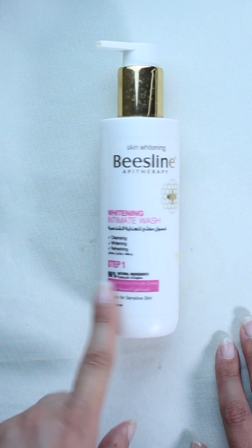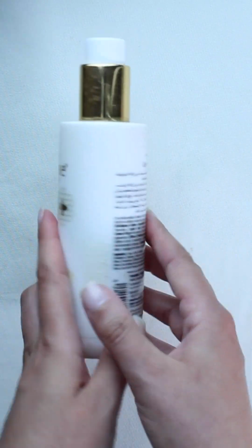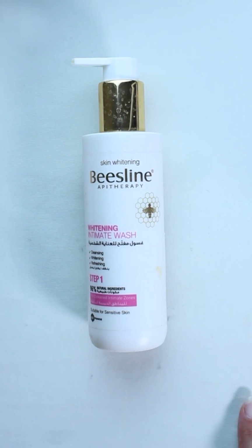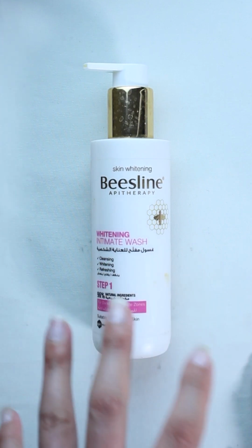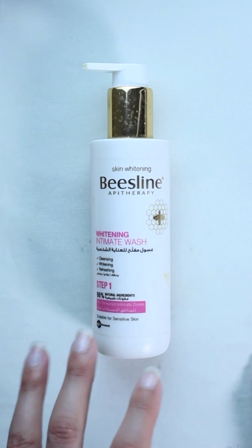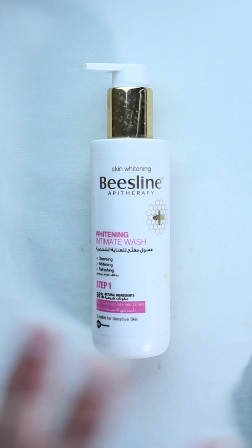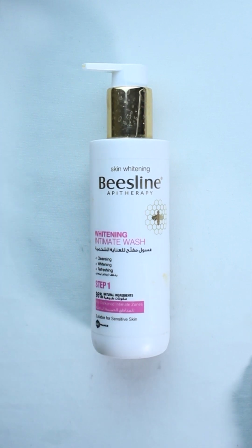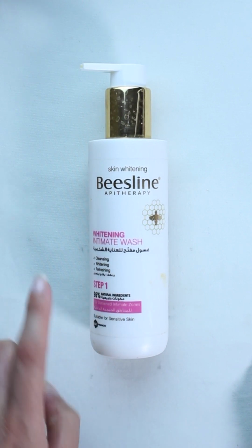It's 96% natural ingredients, and the basic thing is lactic acid, which is very important for the private area because it's like the base thing for the private area. I use it back and forth with another wash, so I'm not gonna talk about the whitening effect, to be honest, because I don't know. I'm not that dark in my private area, so I don't need a whitening effect, but I got it because why not? So maybe it will help. For the whitening effect, I don't know if it's effective or not, but I'm gonna talk about the cleansing and the refreshing effect.